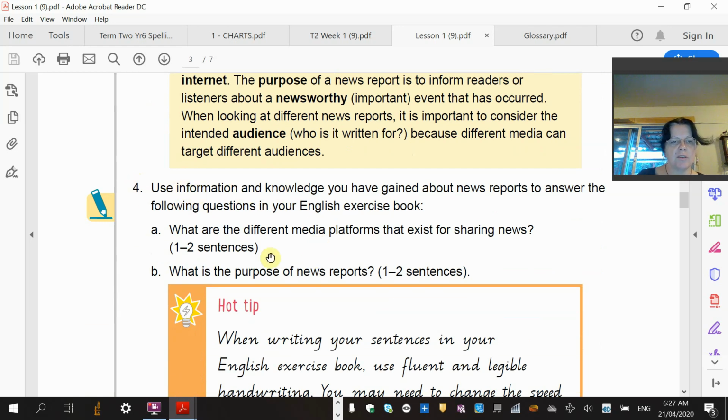Underneath news report, I want you to then go to this section here. So we're going to use information that we already know. And I want you to write me one sentence, and when it's question 4, so put a 4 there. What are the different media platforms that exist for sharing news? So a platform is where the news, how can we access it? So we have an actual newspaper. What else do we have? What's another platform? The internet. Where else can we go to get our news? We can switch on the radio. On our phone, we might have. So I want you to go through and think of another 2 platforms that you can put in there, but at least write that one down.